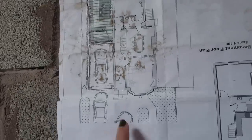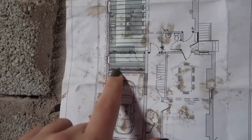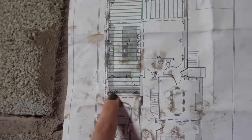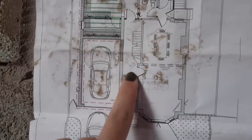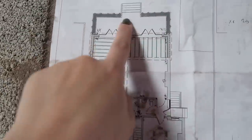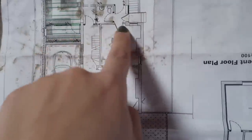I think it was those guys that put up this, yeah, it is. I can see sockets and stuff along here. So yeah, that's the layout, the floor plan of what we've got. So it'll be a corridor into this big open space here, this kitchen living area, patio, and then into the garden. This area is changing up slightly.